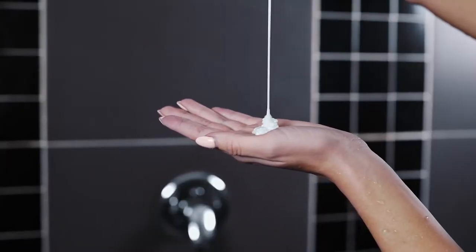But this is in your next range? That's coming out, yes. And what about right now, something that you can get now? There is. You can try Super Face Theory Super Gel. It's again a pure gel moisturizer. It doesn't have any actives in it, but it's a really great light moisturizer if you have clogged pores.